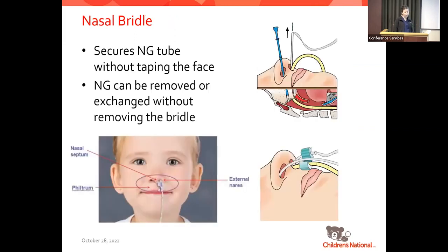We see a fair number of young kids that have burns to their head and their face, and securing NGs becomes problematic. This is a picture of a nasal bridle, which I think more frequently is being used outside of our burn patients. It's still predominantly burns, but you may see this in other places in the hospital, and it's a way to secure an NG without taping it to the face. We can put it in at the bedside. It becomes a little difficult, so ideally, we put it in during like a burn debridement if a patient's getting sedation or pain medication.